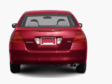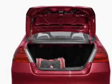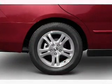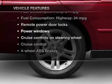Brake safely with the anti-lock braking system. Heated seats offer comfort in cold weather. Enjoy the flexibility of multi-zone temperature controls. Let the outside in with a power sunroof. Plus, enjoy these notable features that are included in this vehicle.